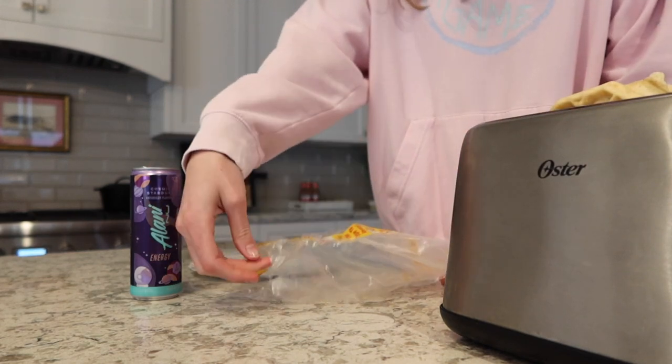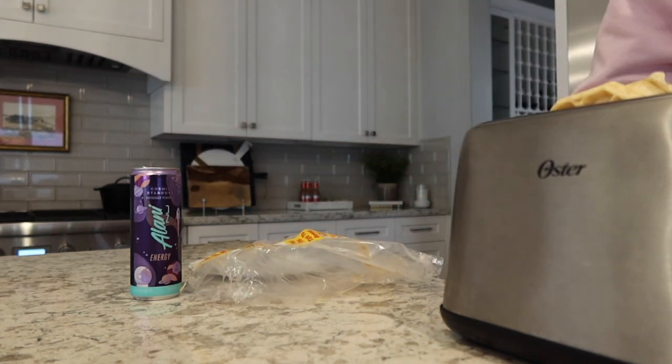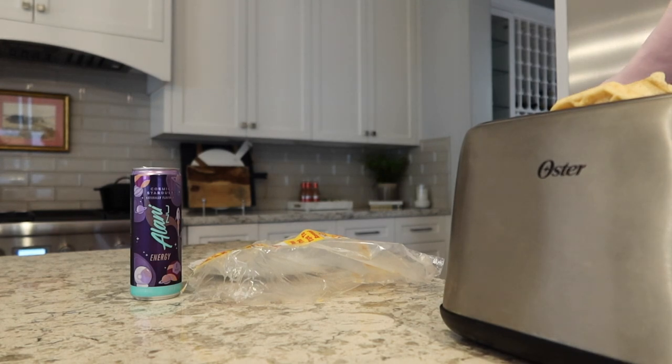These are like the thick and fluffy Eggo waffles, and they're pretty tasty. But I always burn them, so we're gonna try a different setting today on the toaster.